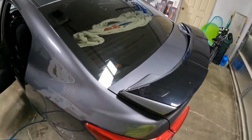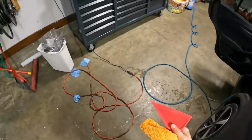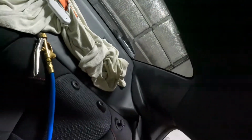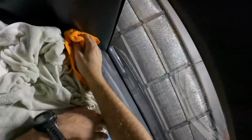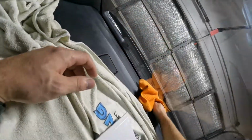We got some steam action going on in here from where it's hot. And other than that, we really just have to clean up our mess. So let's see if we can't clean this up real nice. Get rid of that condensation that's making it look like it's curling off the glass. And I like to just really lightly wipe this down, just to get some of the streaks and smears and stuff like that off of it.